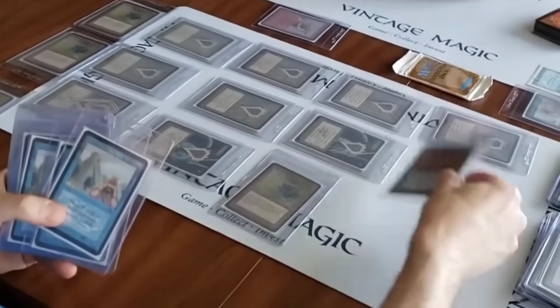So what would you do with $1 million? I tell you what I do, man. 8 Mox Sapphires at the same time, man. This game exemplifies why so many rules in Magic got changed to the game that we now play today.